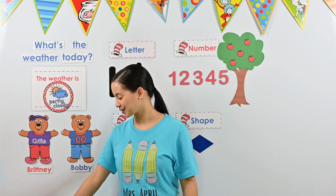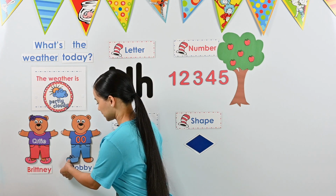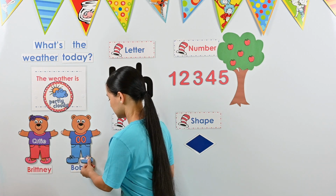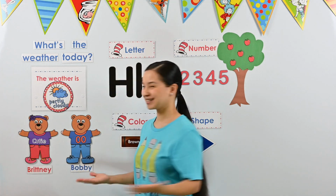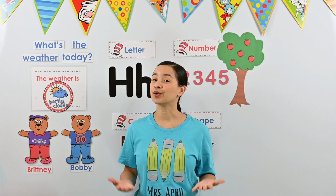His shoes are the same color as his shirt and his pants. What color are his shoes? If you said blue, you are correct. Bobby chose his blue shoes. Put 1, 2. Two blue shoes for Bobby. Wow, Brittany and Bobby are all dressed for the cool and partly cloudy day. Great work, friends. Thank you so much for helping.